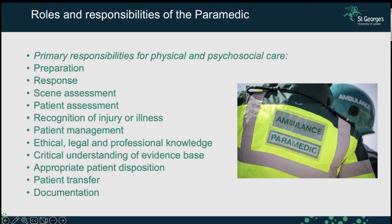So a couple of points about roles and responsibilities of being a paramedic before I come to you, hopefully some Q&A answers. So what we do is we look at physical health and psychosocial health. Okay, so mental health is just as important as physical health. We're very, very passionate about that here at St George's. So we will look at that in terms of all of these different bullet points that are on the screen, physical health and mental health.